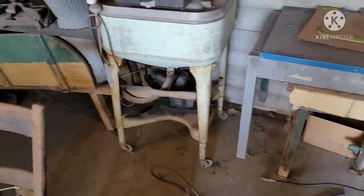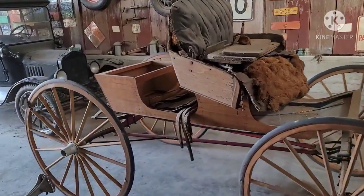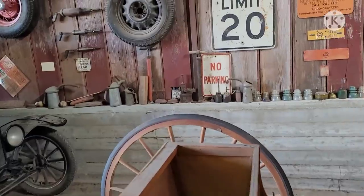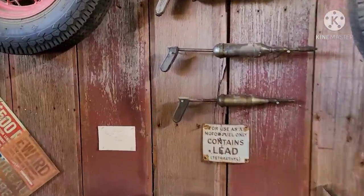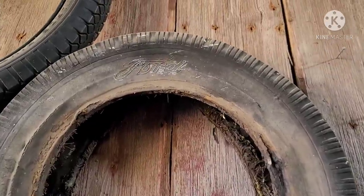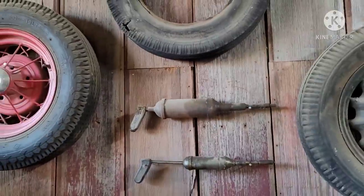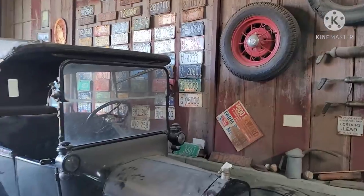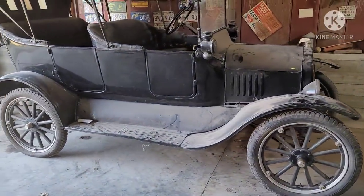Maytag washer. Maytag motor. Buggy. T-touring about a '23 to '25.